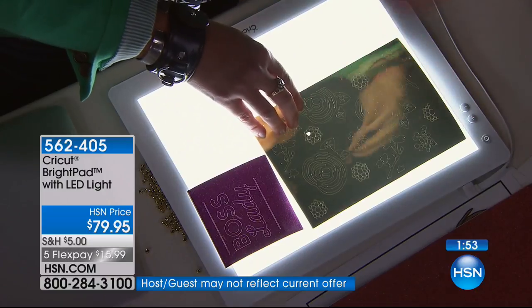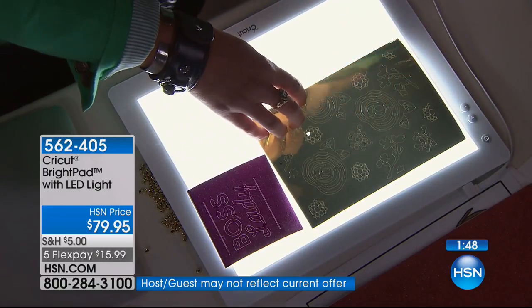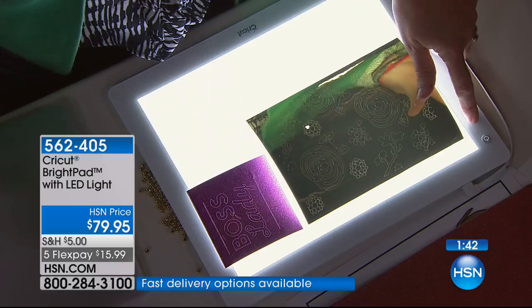You do it for your comfort level, for what makes it easier for you to see, for the environment that you're in. You have five different levels. It's on and off. And what else? I think Cricket absolutely thinks of everything.